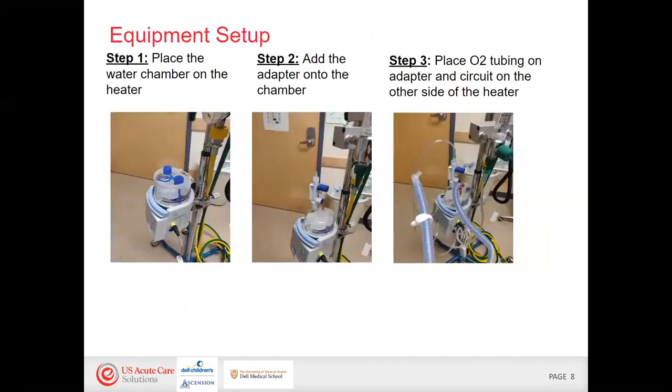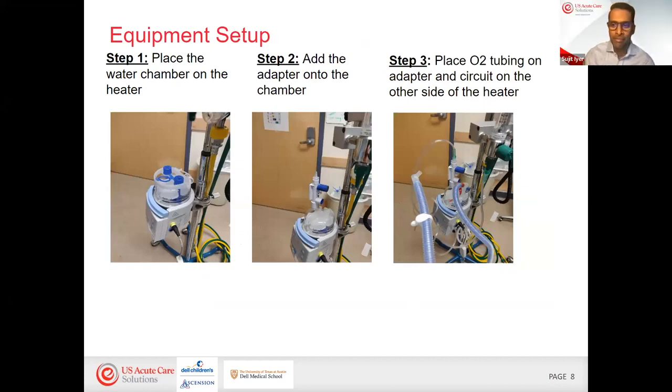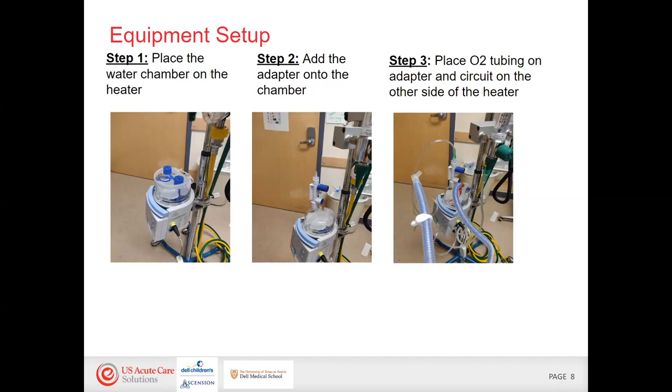Yes. Thanks. All right. What about the equipment setup? Okay, so to start, you'll place the chamber on the heater. You'll add the adapter to the heater. This is where it may vary a little bit by site, but there's usually a mechanism that will have some sort of a pop off or a control for the flow. And then the last step is putting the large bore tubing onto the adapter and then placing it on the other side of the heater. So the idea is that flow is coming from oxygen tubing, going through a pop-off valve, going through the water, collecting humidity, and then coming back out of the large bore tubing. Great.